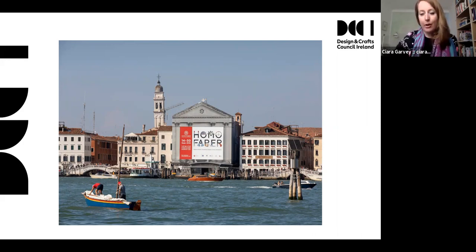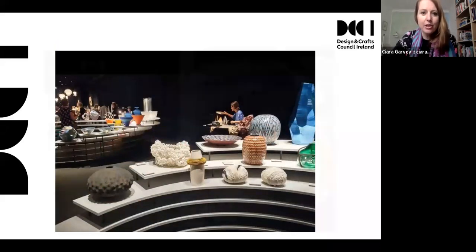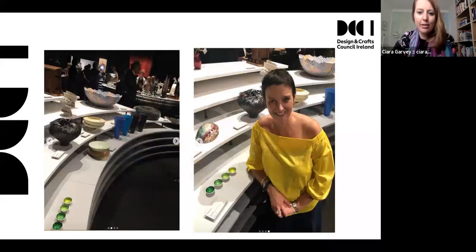So out of all of the makers in the exhibition, I think there was 150 or so, but 8 were from Ireland and selected through the Portfolio program, which was a wonderful achievement and a wonderful event. So here's some pictures from the Best in Europe exhibition. There's a piece by Nuala O'Donovan in this picture, and here's Cara Murphy here on the right with her pieces. And there's also beautiful Pâte de Verre glasswork from Alison Lowry in the image there on the left.